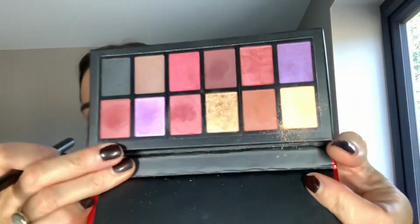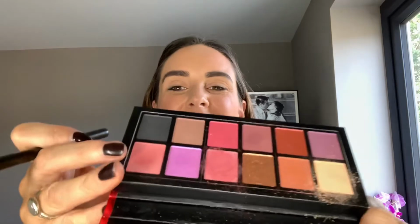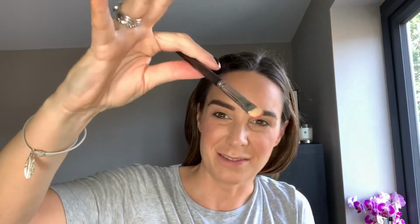So you can see, look how messy that is now. We'll go in with a little bit of this one. I've decided I'm not using a fluffy brush because I'm a bit worried about it going everywhere. Tap that brush in. Don't know if you can see, but again, it's gone everywhere. It's just falling off the brush. So it might be better with my fingers. We'll see. Just want to try and pack that colour on there.